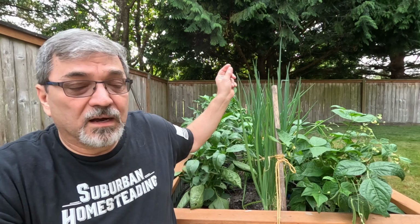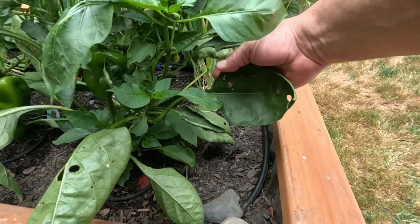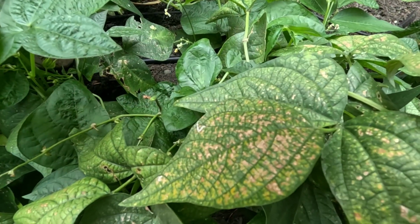These onions have grown pretty significantly. The peppers all seem to be pretty happy with it, although this one has turned some leaves upside down. I haven't investigated that yet to see what would cause them to turn their leaves upside down. And it hasn't helped the rust that's on the beans. I don't know what's causing that.